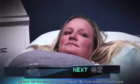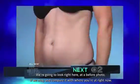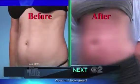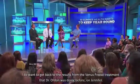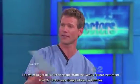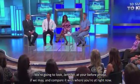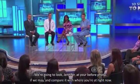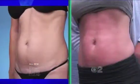Up next, did the stomach treatment work? We have Jennifer's results next. So we're going to look at your before photo, if we may, and compare it with where you're at right now. Wow, that looks great. Thank you, Lisa. And I do want to get back to the results from the venous freeze treatment that Dr. Orden was doing before on Jennifer. So we're going to look, Jennifer, at your before photo, if we may, and compare it with where you're at right now. Wow, that looks great.